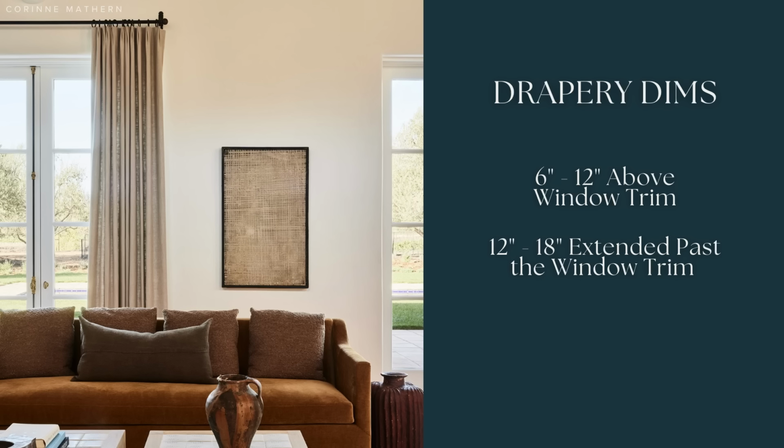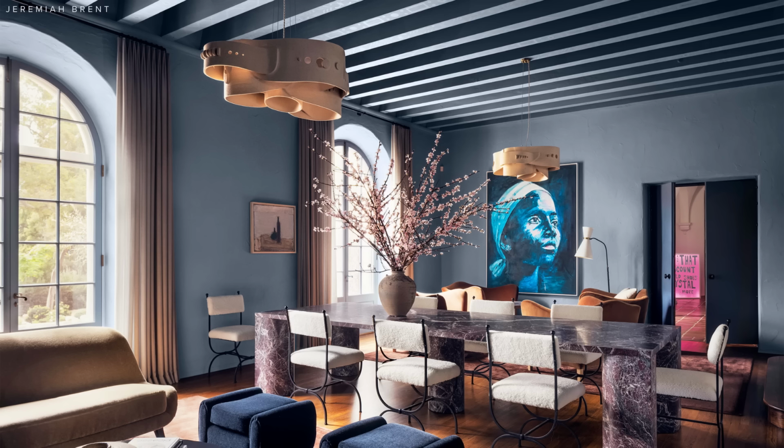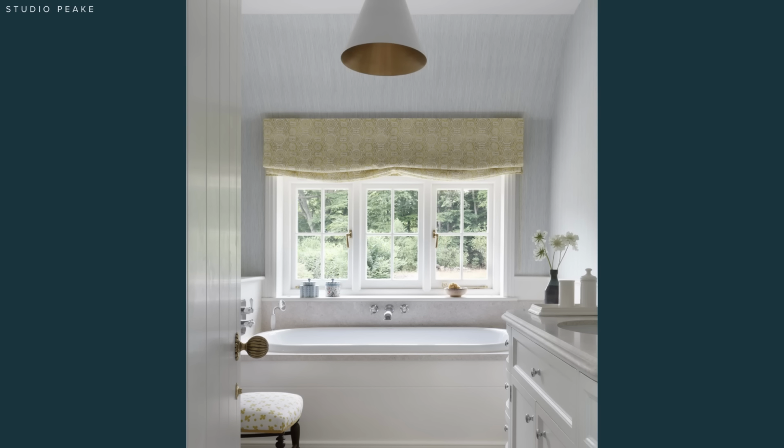Hanging your drapery rod at least 6 to 12 inches above the window casing is ideal if you want to give your room more height, and extending your drapery rod out from the sides of your window trim at least 12 to 18 inches will make your windows appear larger. Opt for Roman shades or cafe curtains in kitchens and bathrooms for privacy and light control.